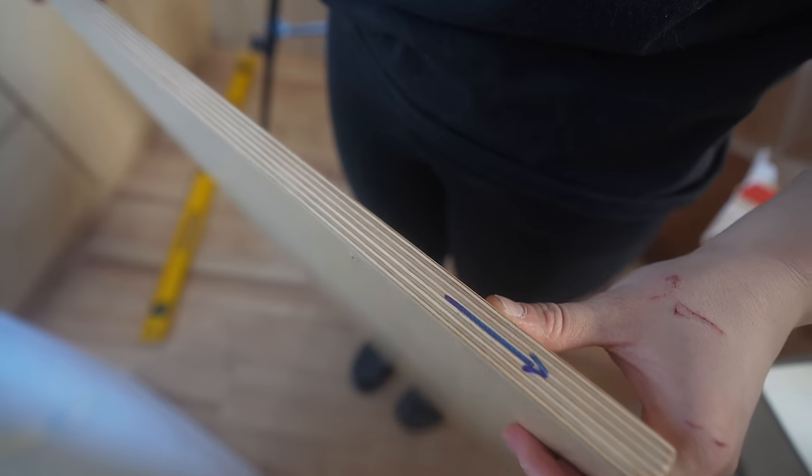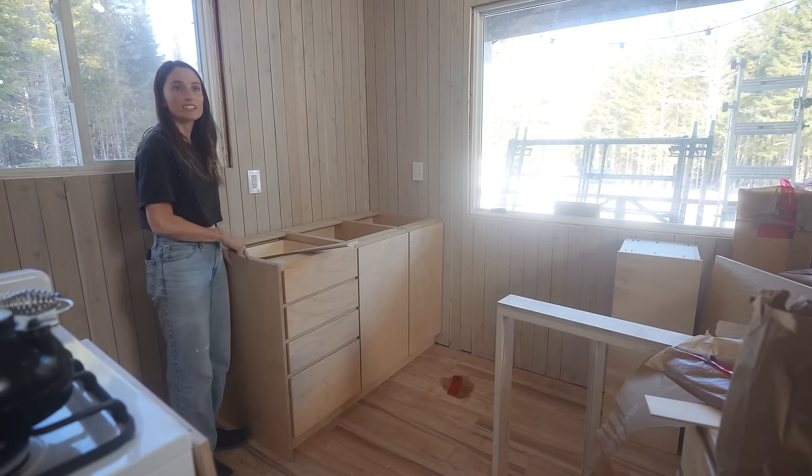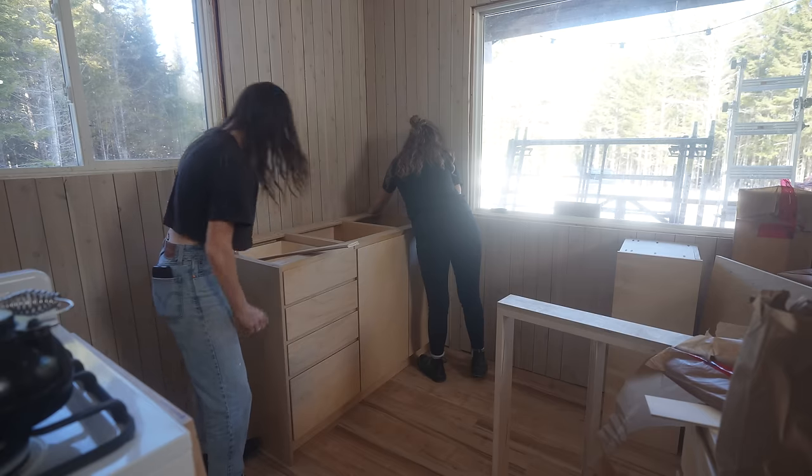Blue arrow. That means at the top. Oh, it's like when this is the... This is as long as the kicker. I get it. Wow, eh? Oh my gosh, it's so pretty.